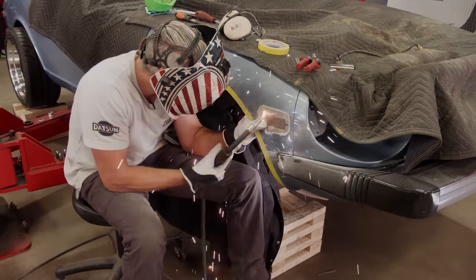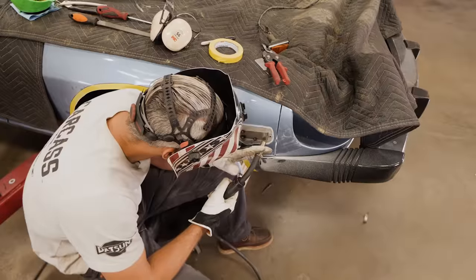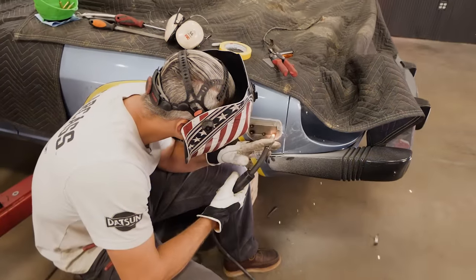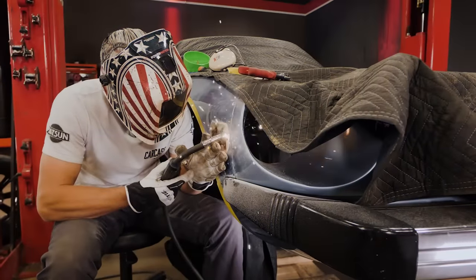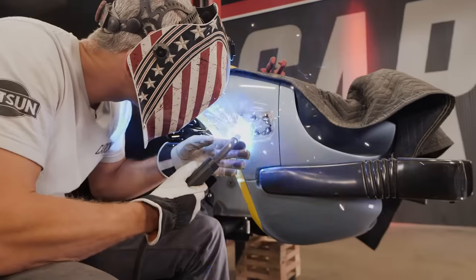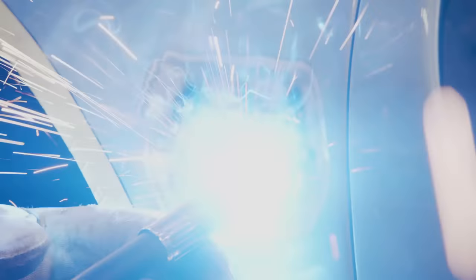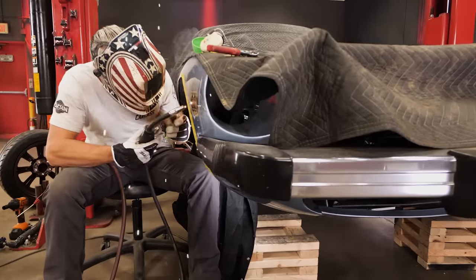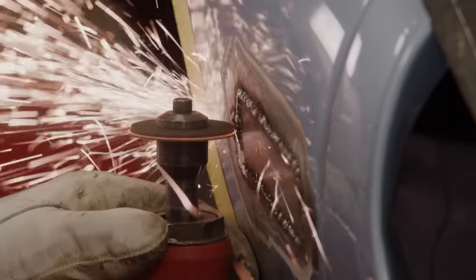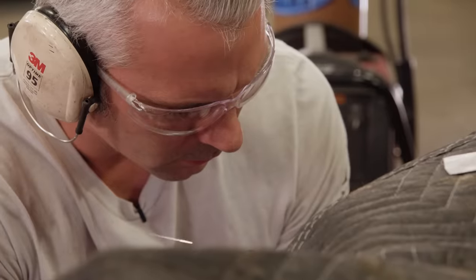Once we have the correct shape, we'll stitch weld it into place, making sure not to put too much heat into the panel, causing it to warp. We'll grind the welds down flush and then finish them off with a sanding disc.